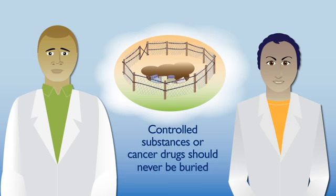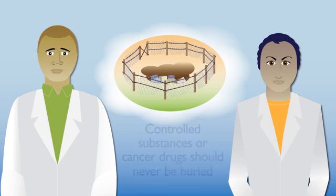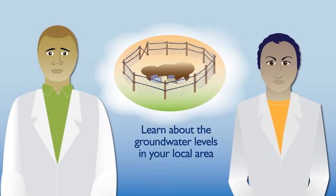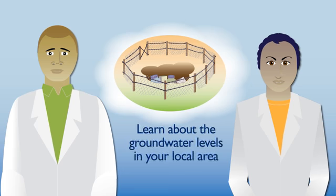Controlled substances or cancer drugs, which are toxic, should never be buried. When burying pharmaceutical waste, consult local environmental authorities to learn about the groundwater levels in your area to determine the depth of your burial pit.